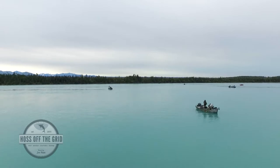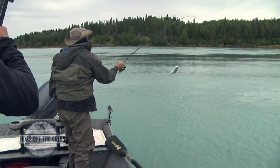We're on the lower Kenai River, fishing for large rainbow trout. Before we get started, let's take a minute for the planet and have an eco moment with our guide, Matt, out of Drifter's Lodge, Alaska. How long have you been a guide here at the Kenai? I've been guiding in Alaska 12 years now. Eight of them on the Kenai here.